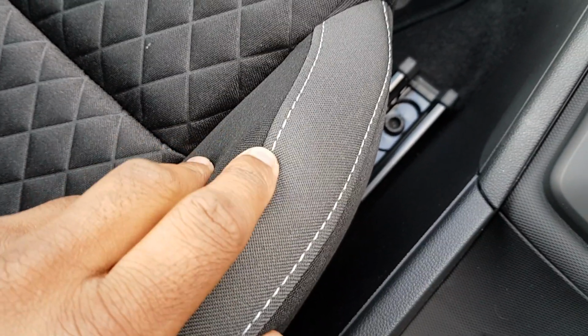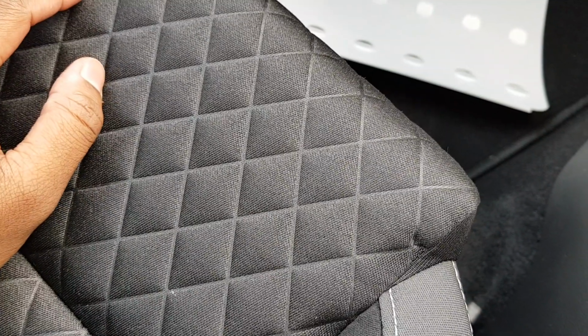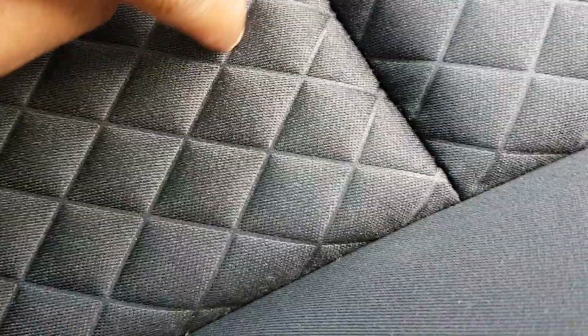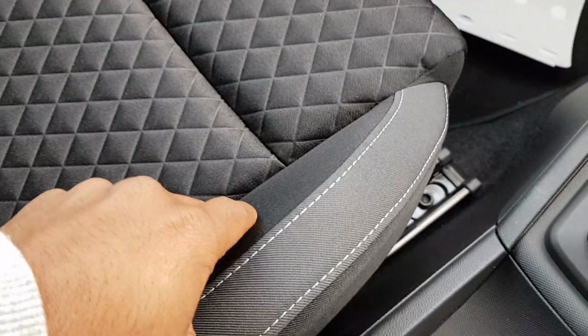Silver stitching here, and you got this really. I haven't really seen this before, but it's like a diamond styled stitching, but they've done with cloth. So what I mean by that, it's a diamond pattern. Look at that. It's actually really cool. It's not actually stitched, as you can see. It's just the way it's been made. This effect is really cool. It's kind of like a mimic of diamond stitching. I like that. Good bolstering, good support. Very nice.